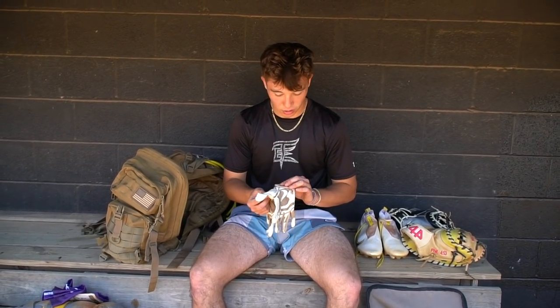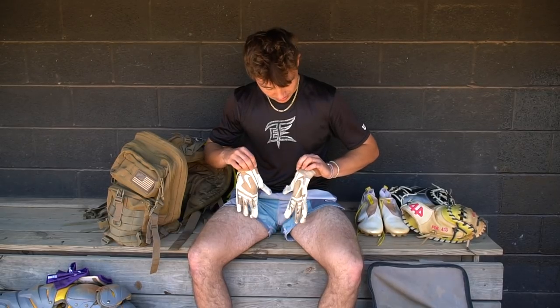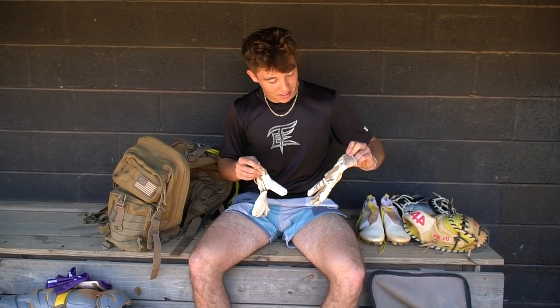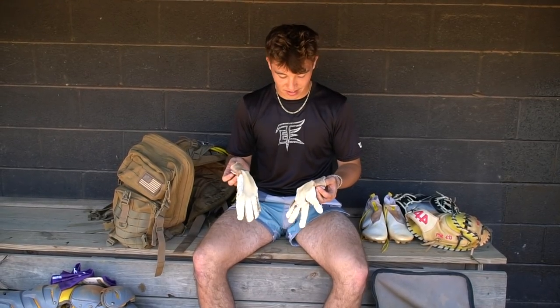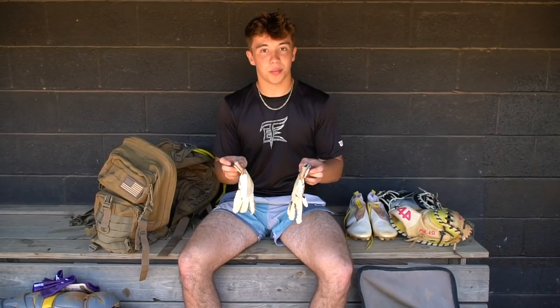I think there's one tiny hole on them. Grip is actually pretty good. I never thought anything could beat Franklin, but this might be a contender. Yet again, all white, well, was once white, but I've used these for BP and games and they've held up pretty well. So I like them. Got to get a new pair of those soon for sure.